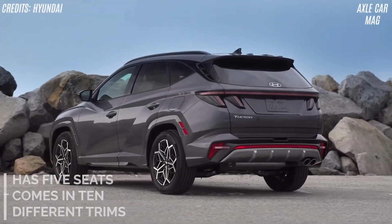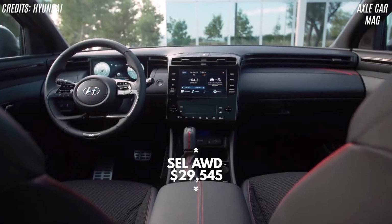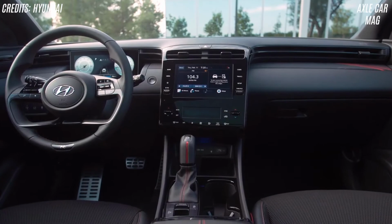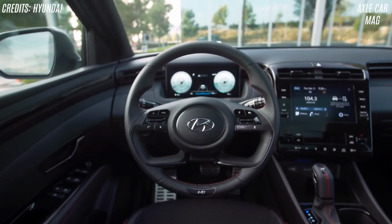The most popular model is the SEL AWD, which starts at $29,545 and has a 2.5-liter i4 engine and all-wheel drive. This Tucson should get 24 mpg city and 29 mpg highway.